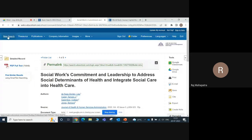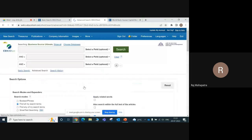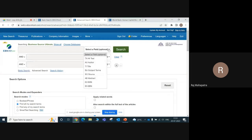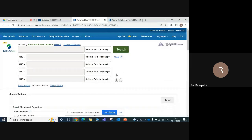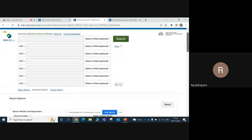We are also providing you advanced search. Advanced search is just a full search in the database, followed by the Boolean operators and, or, not, to narrow down and to broaden your search query. We are also providing you the data fields, like if you want to restrict your search within the author name, title, subject terminologies, or source, you can select the fields and search accordingly. You can also add new search boxes over here to play with multiple keywords. You can add 10 more search boxes.